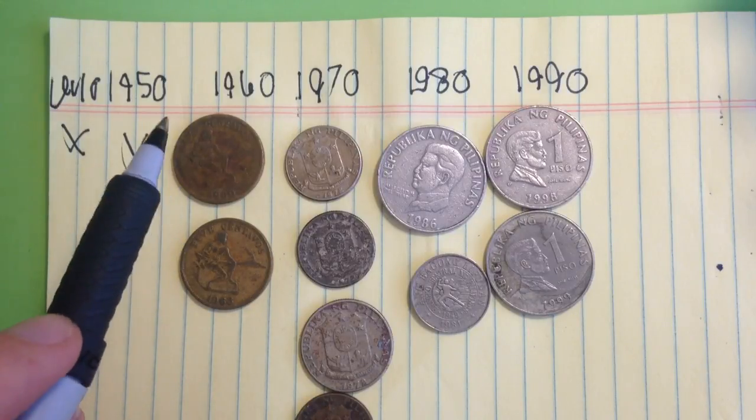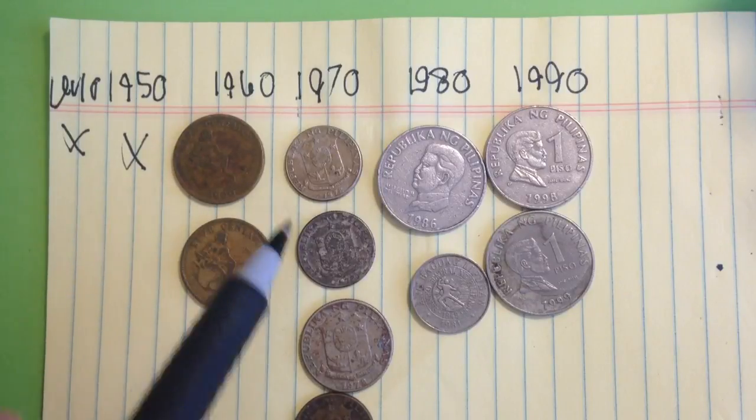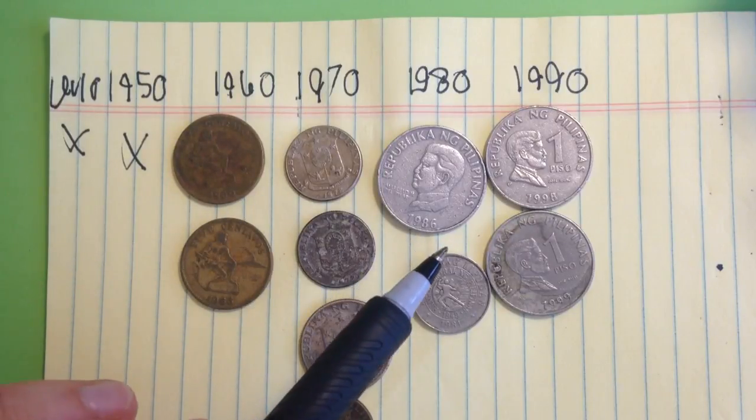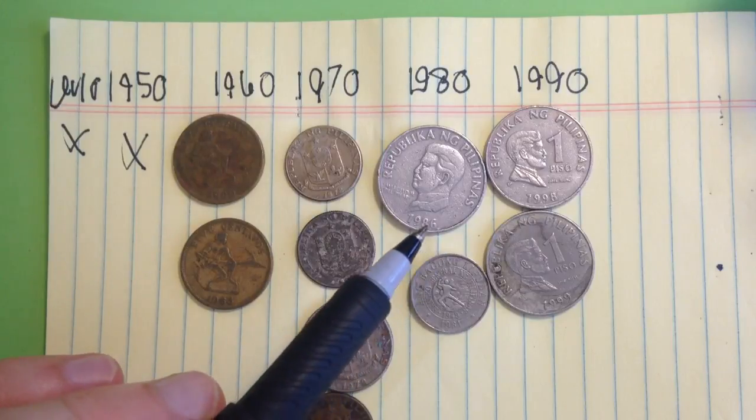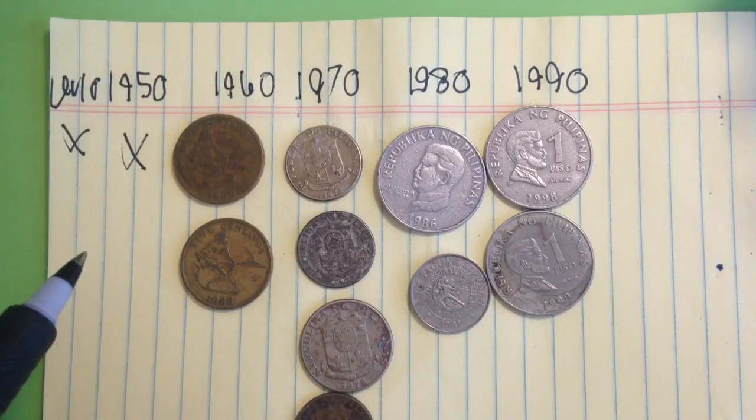And then we'll get into some of the 1960 and some of the 1970 coins right here. I think that's all we'll have time for, but if we have more time, we'll get into the 1980s and the 1990s as well. So what was happening during the 1940s in the Philippines?